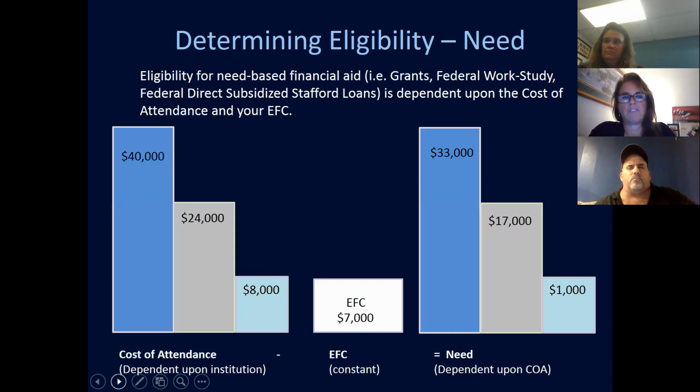So in determining financial need, what this chart or this slide ultimately shows you is cost of attendance is variable. It is going to be dependent on the institution that you're applying to, but the EFC is the constant. That's going to follow you no matter which school or college you're applying to.